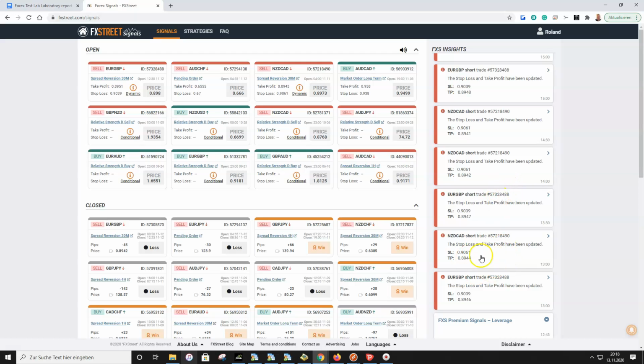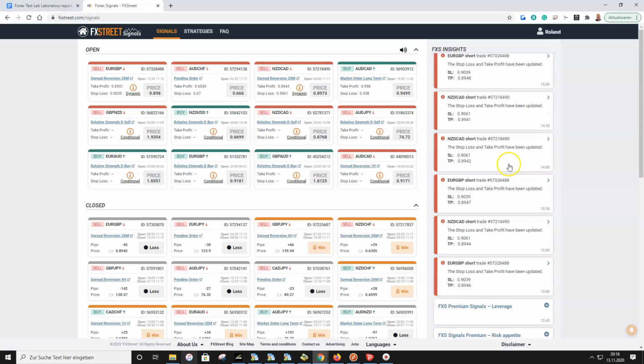You can see here they say the stop loss and take profit have been updated, and then if you look here, this was the update, and if you look here, there's the next update on the same signal, and it was only a small change. Here is the target 0.8944, and then they changed it to 0.8942. So a little difference, and they do this all day long.